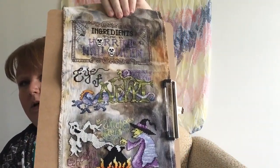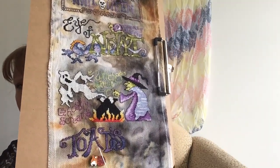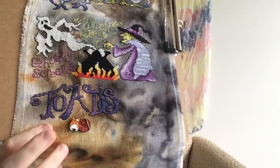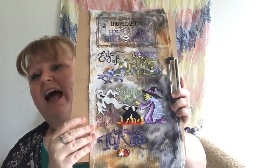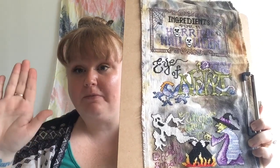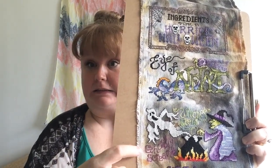I think I might have shown this one before. This is Ingredients for a Horrific Halloween, also another SAL. I think this one was from Stony Creek, maybe. I'm working on Toad's Breath. And look at my little corgi butt. That thing makes me so fucking happy. I think she's adorable, totally a girl. But yeah, I got hella close over here on this edge, so I don't think I'm going to be able to frame it as I originally thought. I'll have to do a wall hanging for it and do some other kind of Halloween-y fabric out to the side, because that's too close. But hey, I have some beads to do on the top pieces. Other than that, chugging right along.